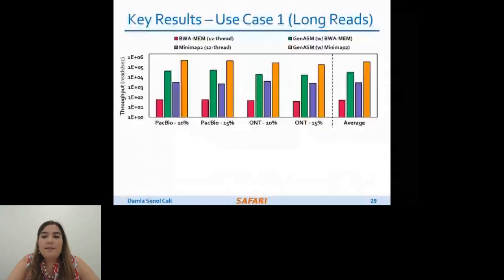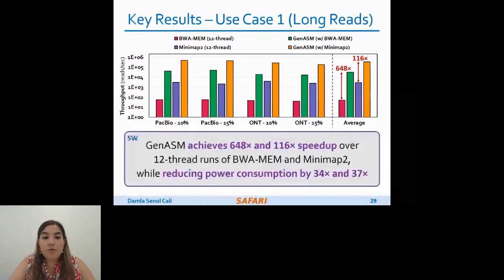So as software baselines, we compare GenASM with BWA-MEM, which is shown with red bars, and Minimap2, which is shown with purple bars. And both are, as we know, commonly used state-of-the-art read mappers. We find that GenASM achieves 648 times speedup over BWA-MEM and 116 times speedup over Minimap2, while reducing power consumption by 34 times and 37 times, respectively.